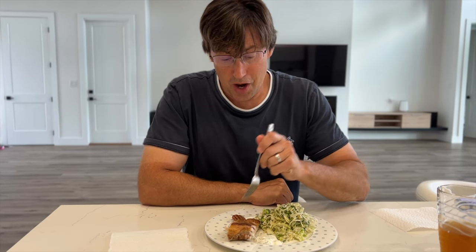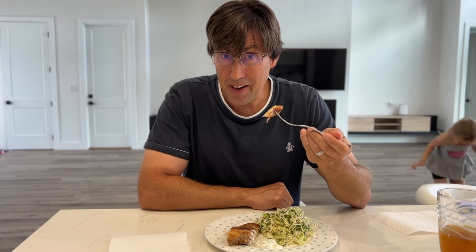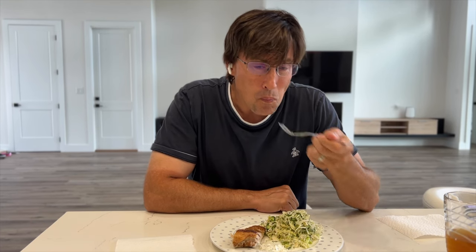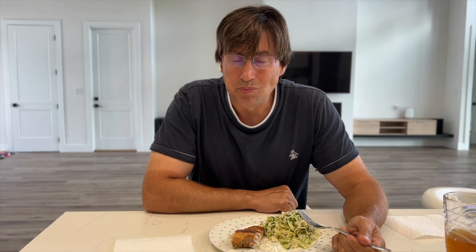All right, now I'm gonna try the smoked stingray. With this and a little bit of homemade tzatziki sauce. Let's see. It's perfect. This is my first time having smoked stingray. It's actually really good. But with homemade tzatziki sauce, it's even better.